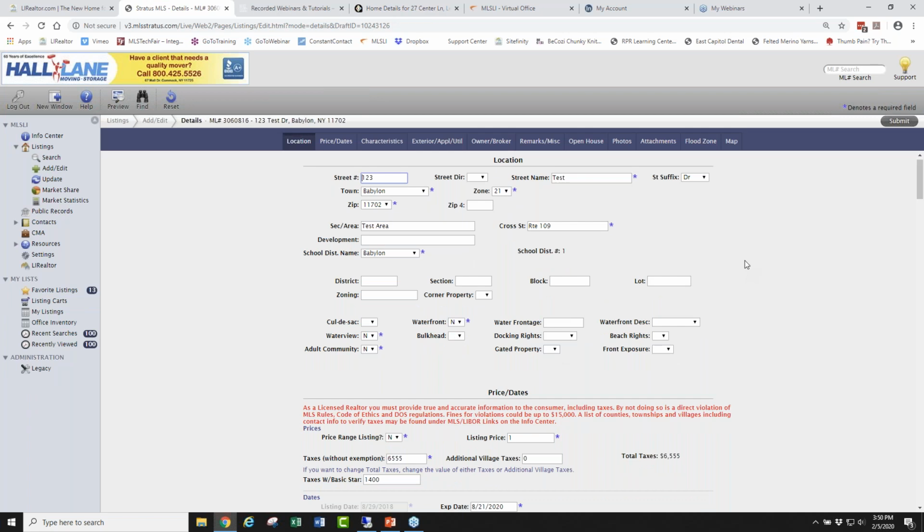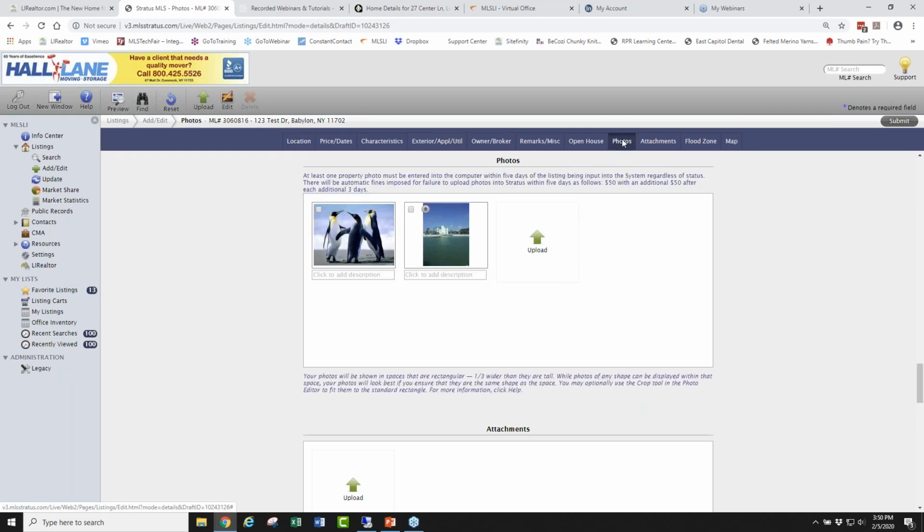Okay, so I wanted to go down to the photos section and show you how you can rearrange the photos. You just click and drag. So if you want this one to be the first one, the penguins, obviously that's just for fun.